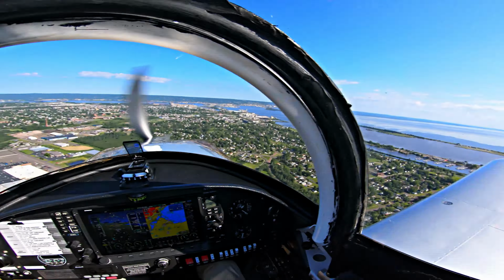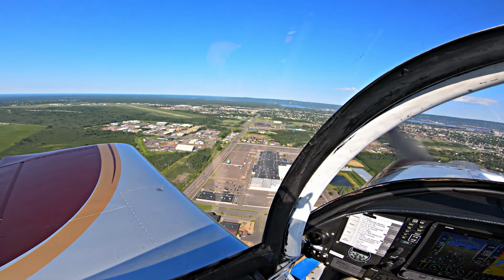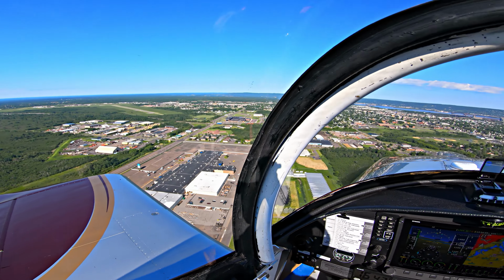Make this a 20 degree flap landing. Let's see how far we burn down the runway. Clear right, clear forward, clear left, clear to land. Superior traffic, RV final 2-2, touch and go, Superior.